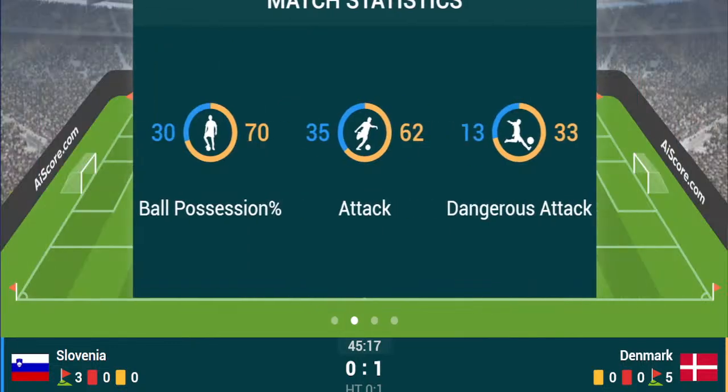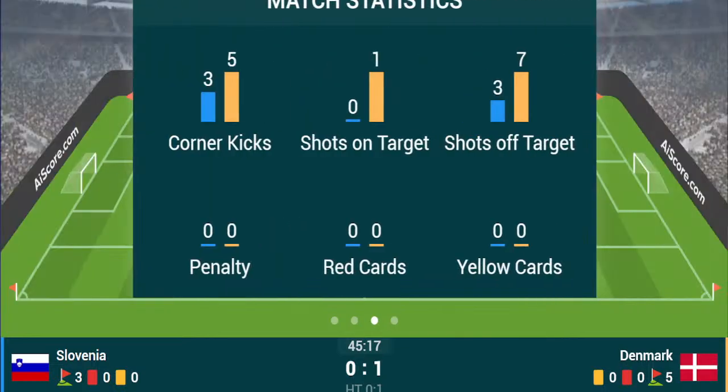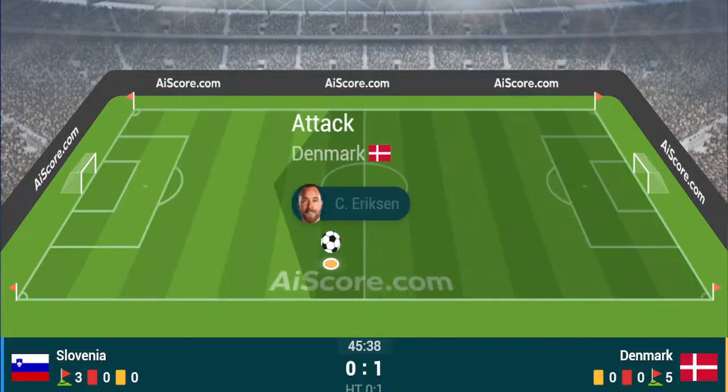And Højlund gets the ball and plays it straight onto the right-hand side for Barr. Goes back this time for Andersen. And back to Christiansen again. And Denmark look to continue from where they left off at the end of the first half.